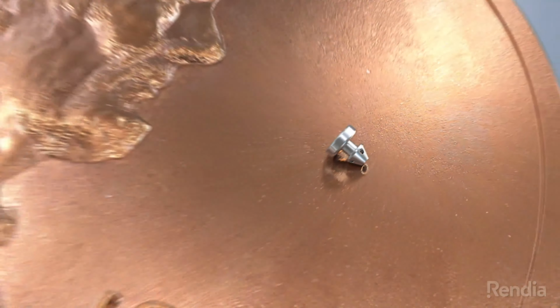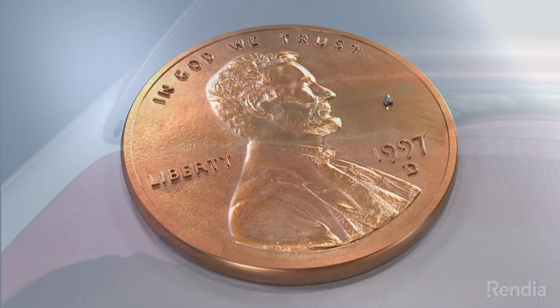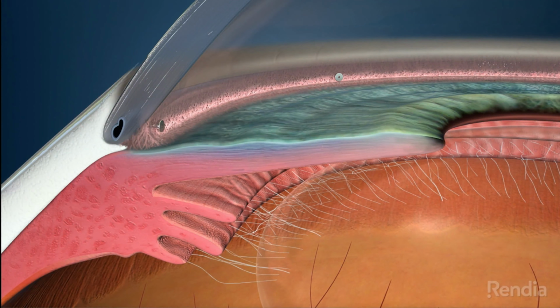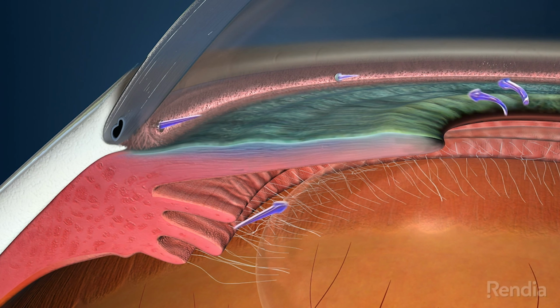FDA-approved, iStent Inject W is one of the world's smallest medical devices known to be implanted in the human body. To help control the increased intraocular pressure associated with glaucoma, 2 tiny stents are gently inserted in your eye during your cataract surgery. Once inserted, you will not be able to see or feel the device.